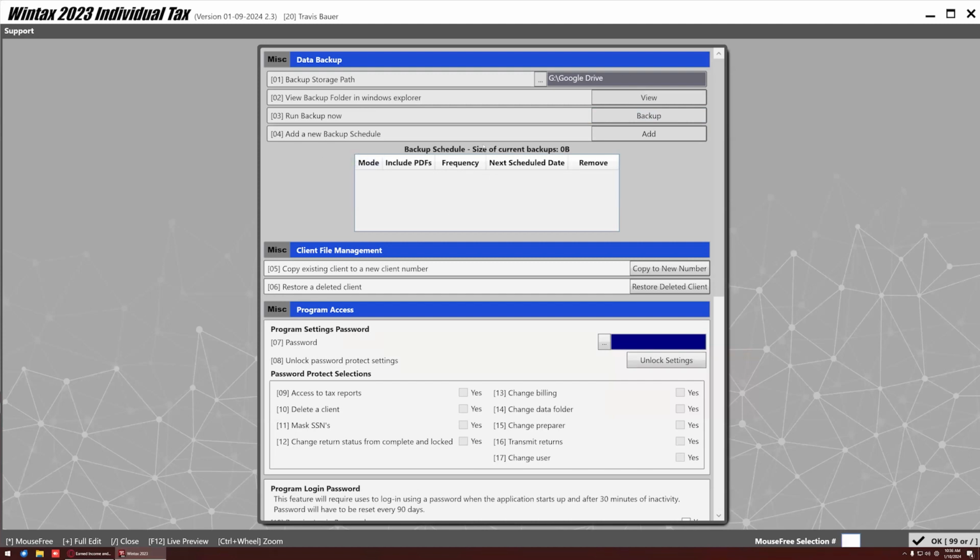So for backup schedule, if you want to add something here, we'll click add. So you can see by default, the daily, every 1 day starting basically tomorrow. Let's say for tax season, I want to do daily because again, a lot of information is changing during tax season. So you want to make sure you get the most recent backup every single time. So you'll go ahead and do a daily backup every 1 day starting tomorrow. If I wanted to have a second backup, I could do a daily backup, let's say, every 4 days.